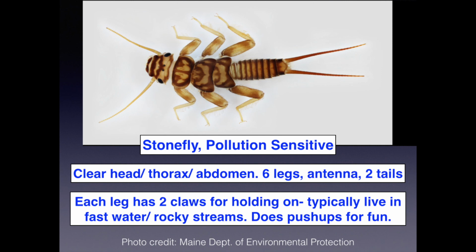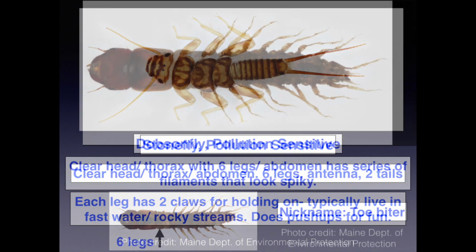So some of these pictures, we didn't catch this guy today, obviously not in the petri dish, and these pictures are from the Maine Department of Environmental Protection and our friend Tom Danielson there.